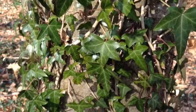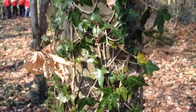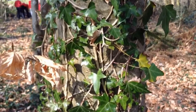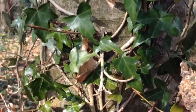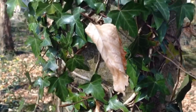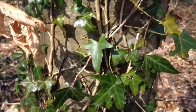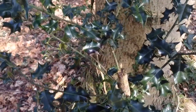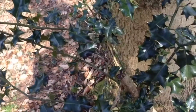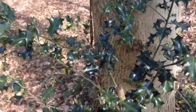English ivy is a beautiful plant with a long history. So, some people value ivy for its ability to form an attractive cover over walls and tree trunks.